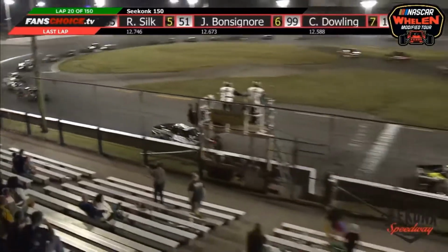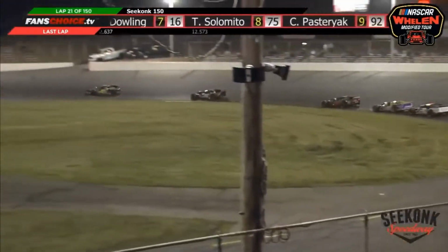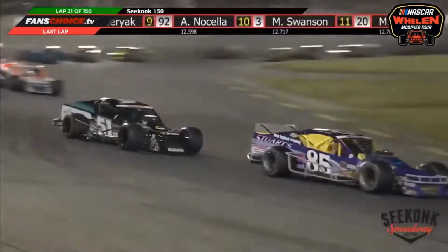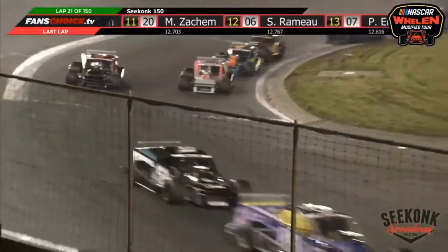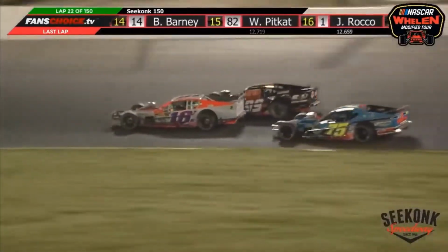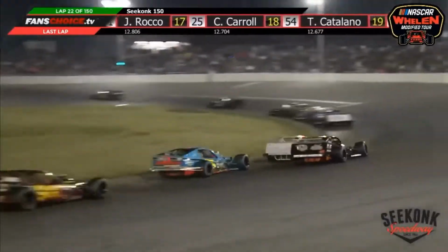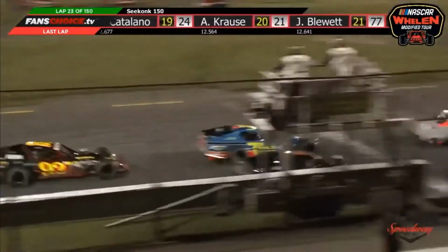Defending race winner is already up to the top 5. That is the Phoenix machine prepared by Ryan Stone for Justin Bonsignor. And Justin's been able to quietly work himself up through the field, finds himself on the back bumper of the 85 of Ronnie Silk. Meanwhile, behind them, the 16 takes a look down to the inside.